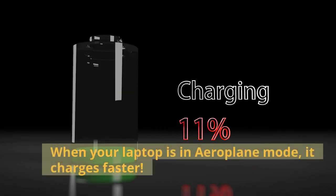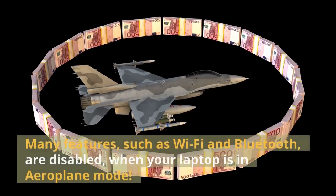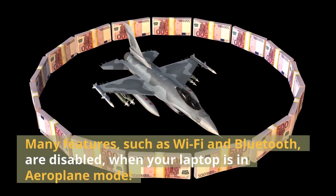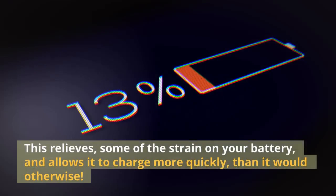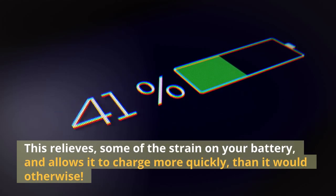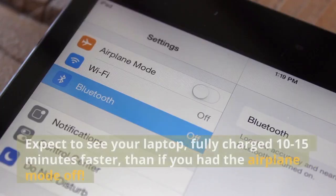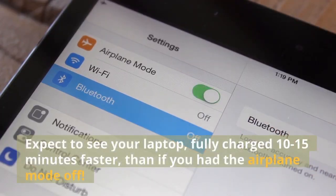Hack number 2. When your laptop is in airplane mode, it charges faster. Many features, such as Wi-Fi and Bluetooth, are disabled when your laptop is in airplane mode. This relieves some of the strain on your battery and allows it to charge more quickly than it would otherwise. Expect to see your laptop fully charged 10 to 15 minutes faster than if you had the airplane mode off.